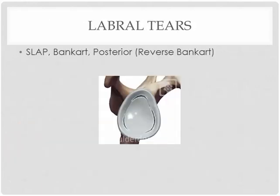Moving on to the labrum tears, we have three major kinds: SLAP lesion, Bankart lesion, and posterior labrum tears. Posterior tears are sometimes referred to as a reverse Bankart lesion. Those names will be determined based on where the tear is happening. So let me orient you first. We're looking at the right scapula. We're looking right at the right glenoid fossa, and then here's the glenoid rim, actual cartilage. So the labrum is here.